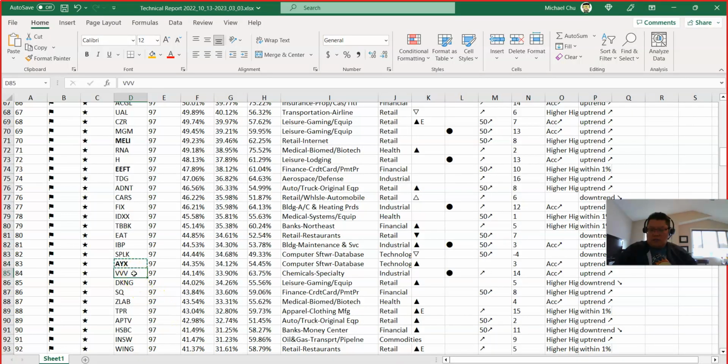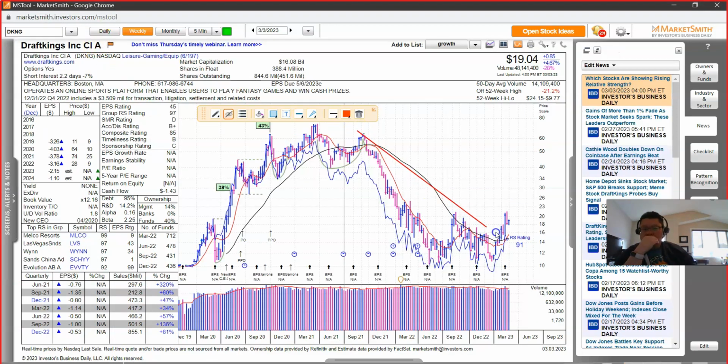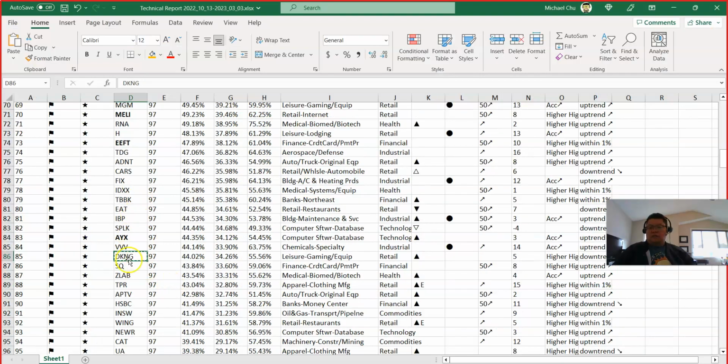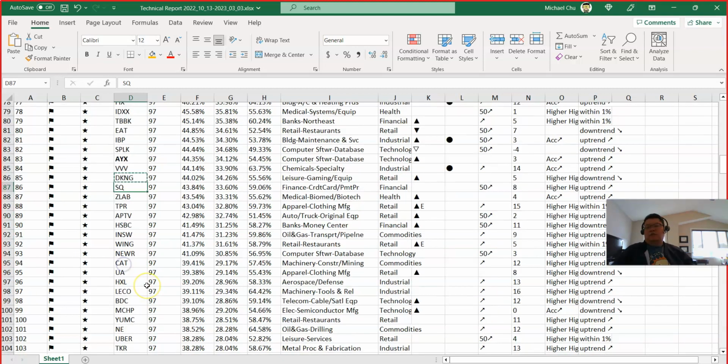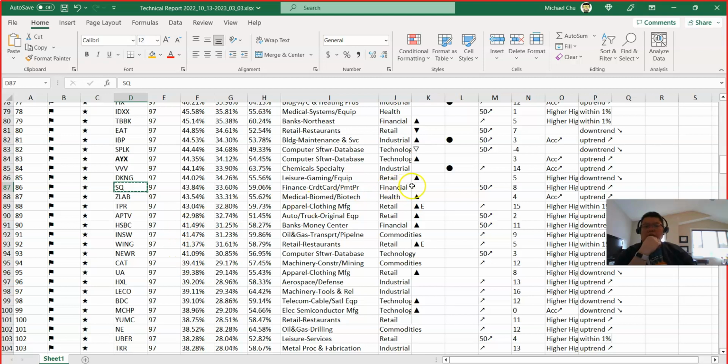BBB, I trade that one sometimes. DraftKings. I haven't looked at DraftKings though. Let's take a look. This is an old name, but now it's past the 200-day line. Now it's back on the uptrend, right? So it seems like some of the previous leaders are starting to turn around. SQ, Block. Let me take a quick look. But yeah, it's okay. The numbers are not that great. It's okay, but they're still going down a little bit.